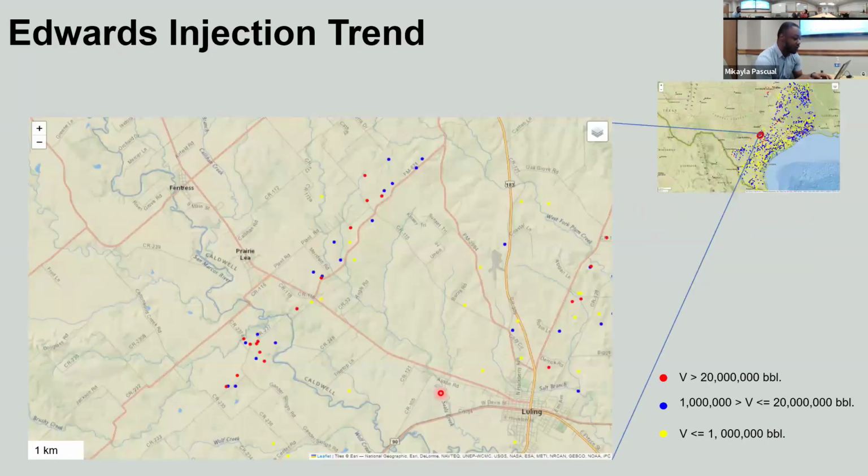So this is a closer look at the Edwards injection trend, and you can see the circle that I had earlier, and what the wells look like. We have a lot of red dots in this trend, and that basically shows you that there are a lot of really good performing wells in terms of volume in this Edwards trend.